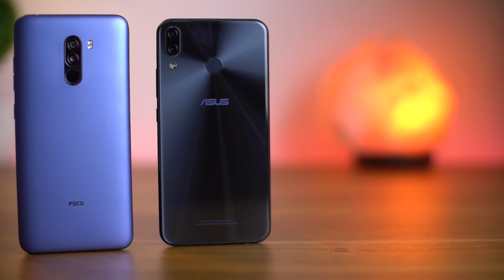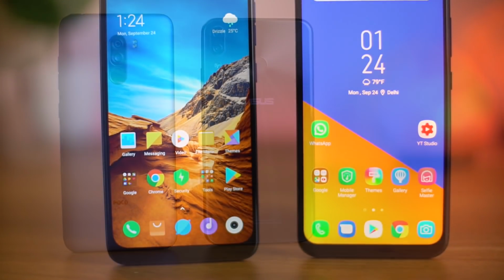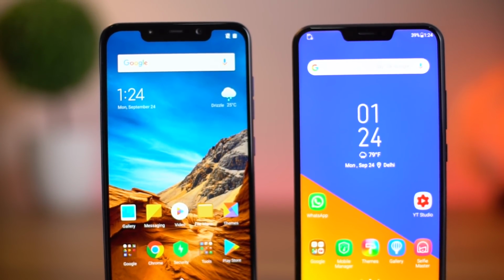I've been using Zenfone 5Z for over a month, and during that time the phone received two major updates. And today in this video, we will talk about those improvements and also compare this phone to Poco F1 and find out where it stands. So let's start.